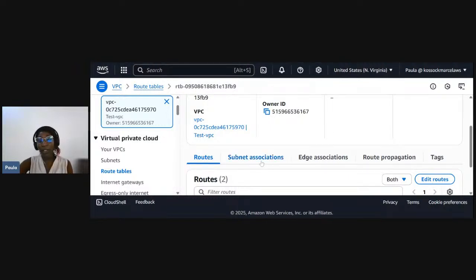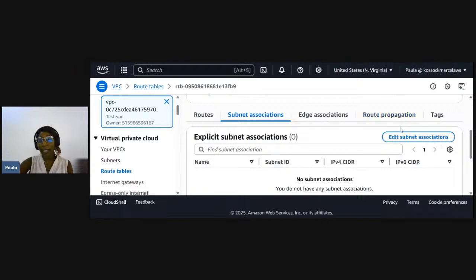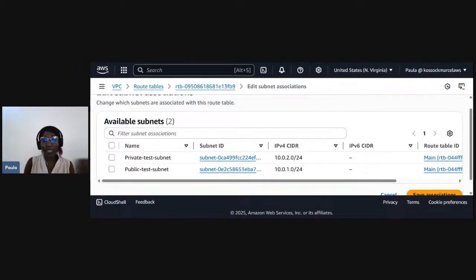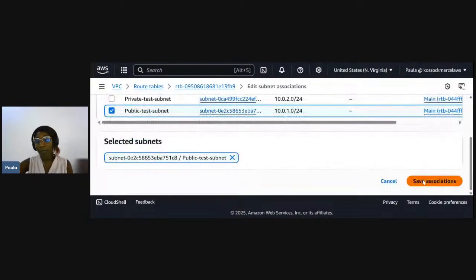So let's click on subnet association and click on edit subnet association. So you want to connect this to our public subnet. Remember, the internet gateway is the one that is connected to the public subnet. Or let me say, you use internet gateway together with the public subnet in order for you to have access to the internet. So let me select public subnet here and click on save associations.